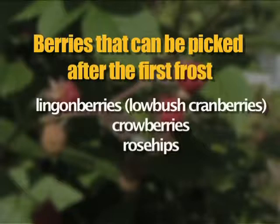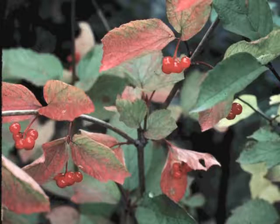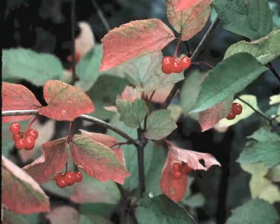Though some berries, such as lowbush cranberries, crowberries, and rosehips, may be picked after frost. This is a matter of personal choice, as some people feel that these berries are sweeter after the frost. Though we often want to wait for the frost to pick highbush cranberries, they actually have a better flavor in late summer, before the frost.